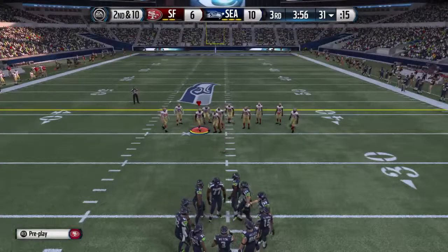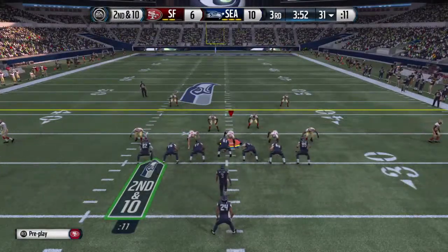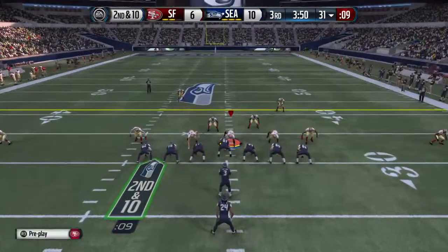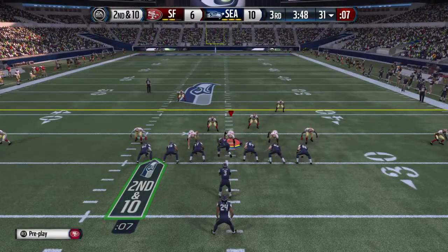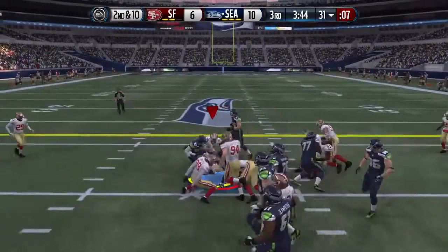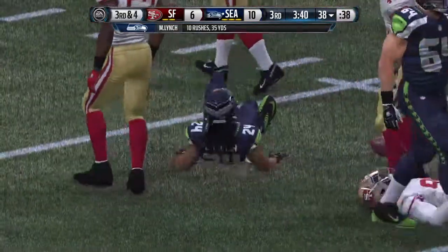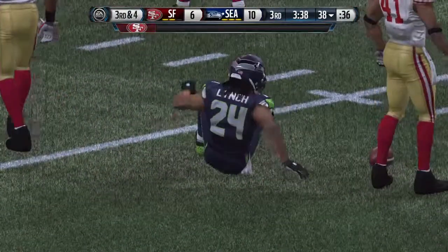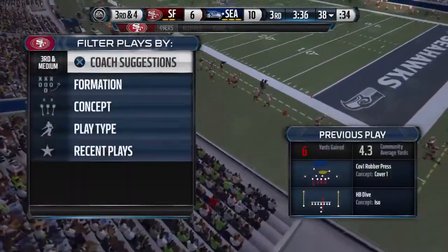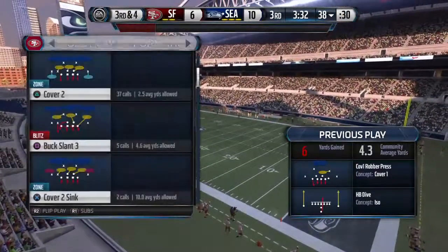Second down here after that run play. Wilson's lining up in the pistol. Here's the handoff to Marshawn Lynch. That'll stop the play right there. When you run the football like this and you show toughness, there is no doubt when you fake it and try to throw the football down the field, the quarterback's going to have all day to get it done.